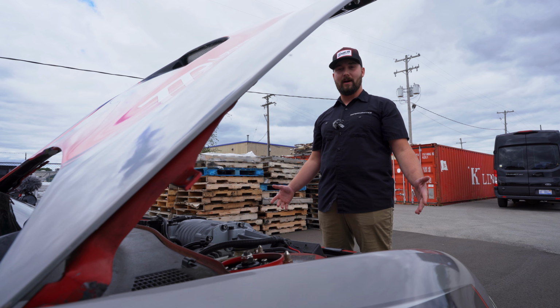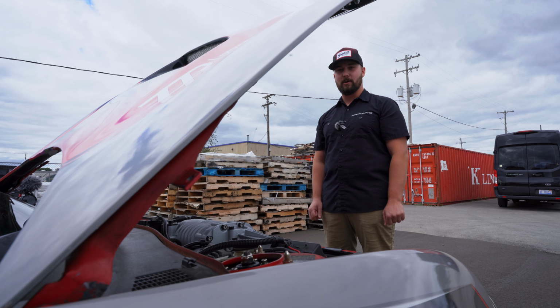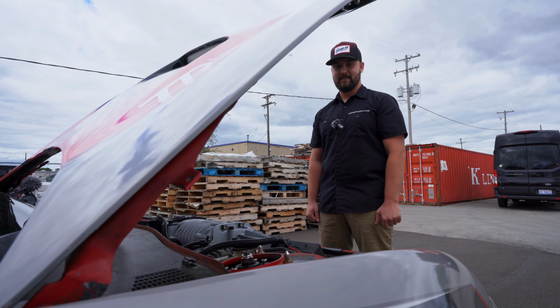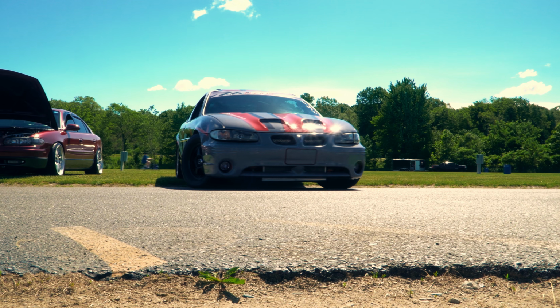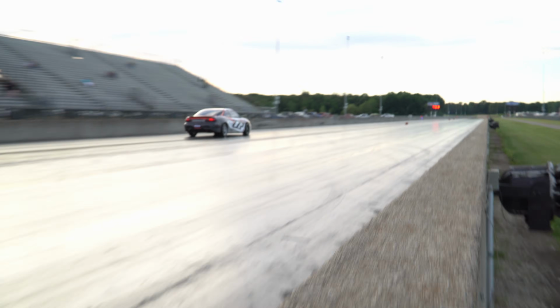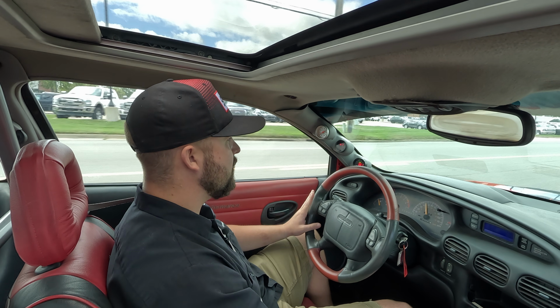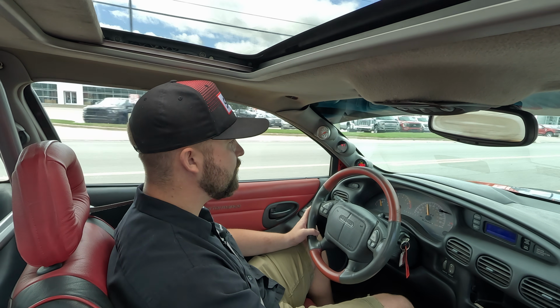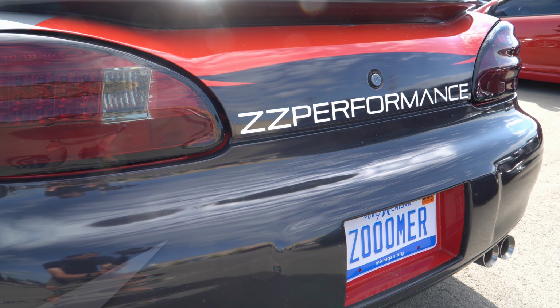Today we're talking all about Zoomer's 97 GTP, the highest front-wheel drive wheel horsepower M90 in the world. As you can see, it's still very street car. Has 67,000 original miles on this body. It's been with ZZPerformance since essentially day one.